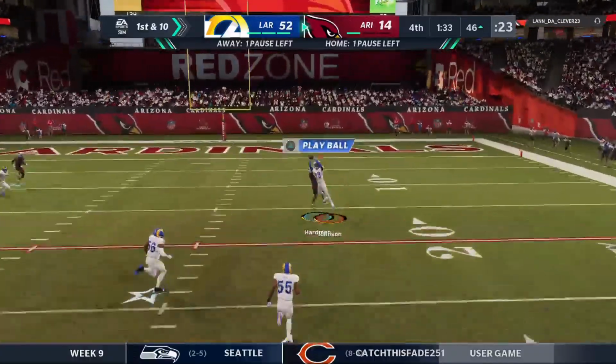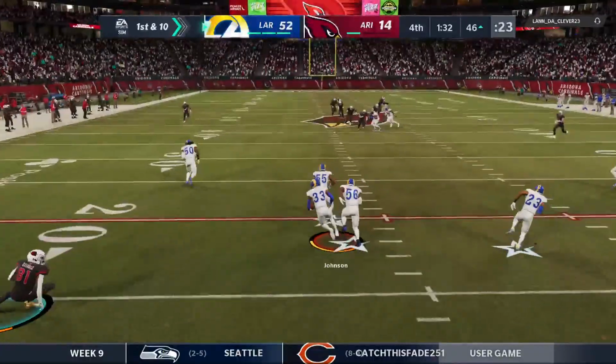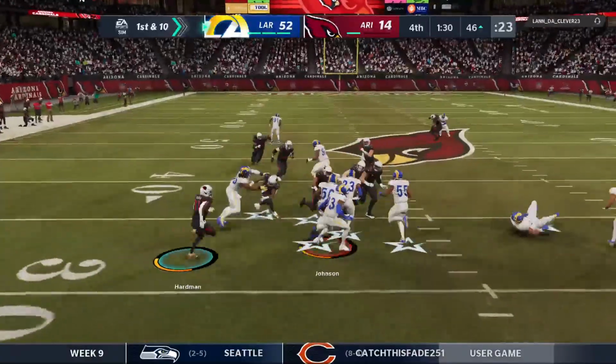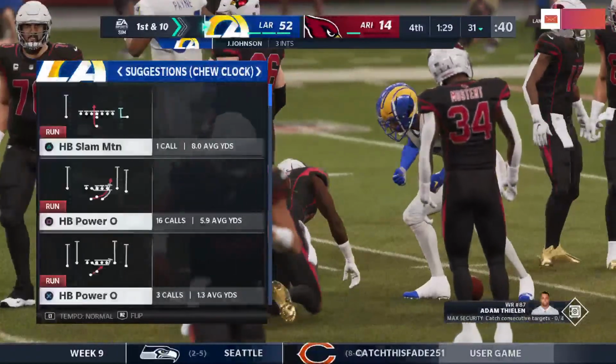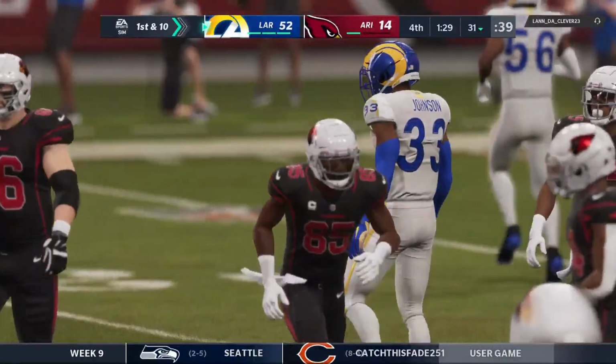Tua now on first down. Now a desperation throw deep downfield. And my goodness, another interception. Picked off by Jalen Johnson. And the return here will go to the 31-yard line.